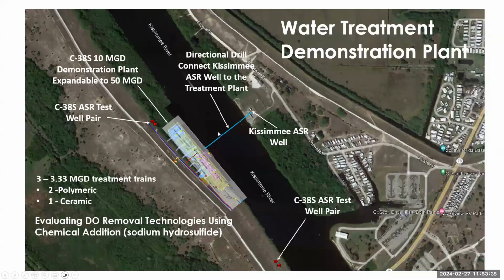And since we're moving fast, here is a footprint of the demonstration plant. This is a 10 MGD demonstration plant. We're going to split that 10 MGD between 2 polymeric skids and 1 ceramic skid. We're going to look at deoxygenation of the water as well before it goes into the wells.